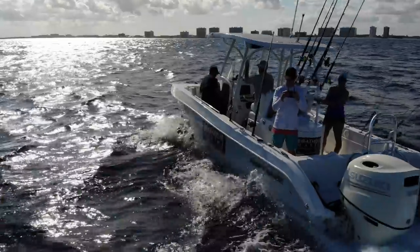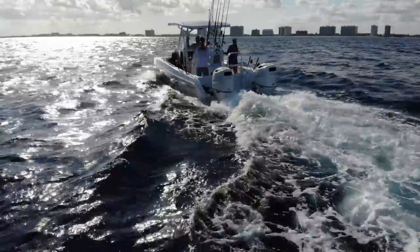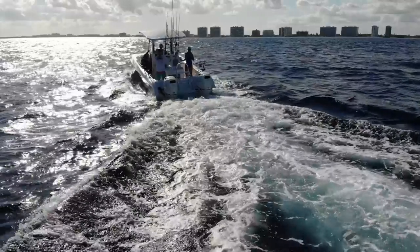Today I'm fishing on this beautiful brand new 26 Twin Vee, and today's supposed to be a beautiful calm day, but this is actually the second time we're fishing on this boat, and the first time it was really rough and I was blown away with how well this boat rides. So I'm super excited to go out fishing again on it today.